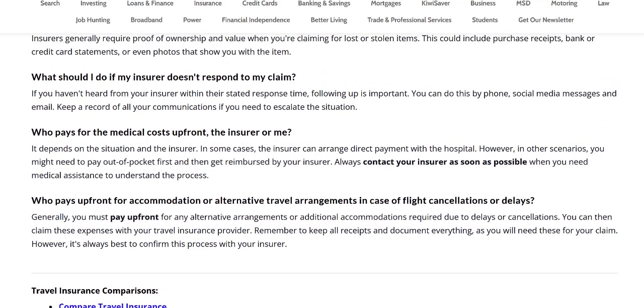And then, what do I do if my insurer is not responding to my claim? Then you have to just follow up. It's phone, it's social media messages. Get them on Facebook, get them on a review site. Online reviews seem to be highly engaging when something negative is posted. And keep a record of everything, because they need to know what you've sent them, and you need to know what you've sent them for your own records, just to keep on top of it. So just be proactive and keep the conversation going, even if it feels one way sometimes.